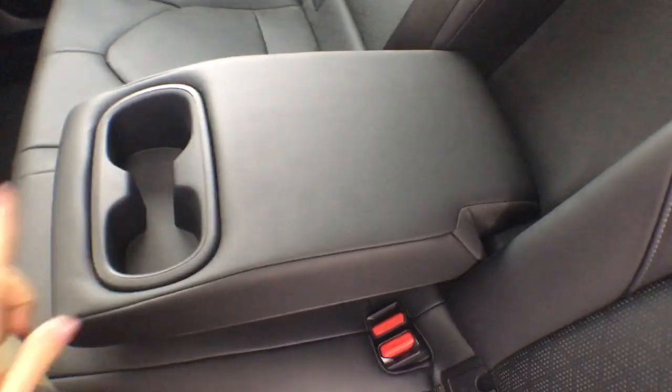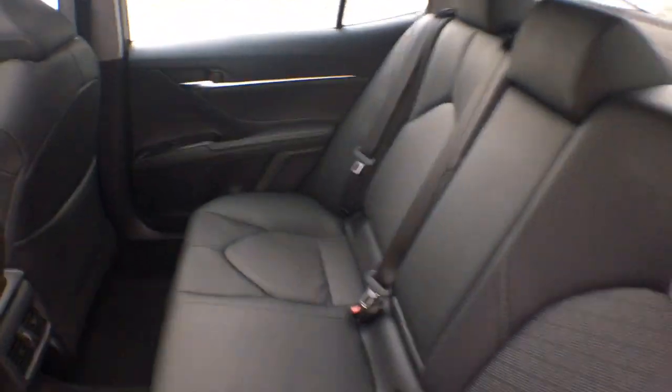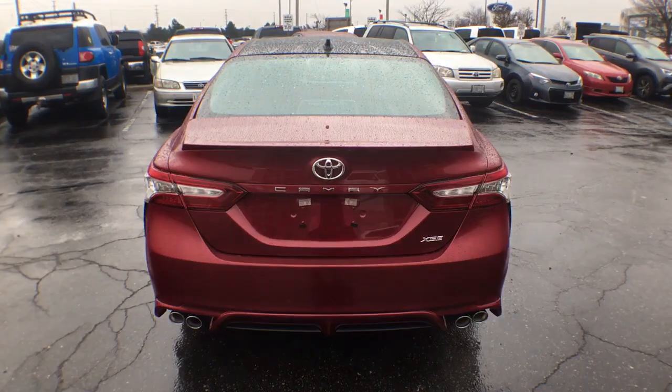One more thing to point out back here is if you have 2 or 1 person, we do have the center seat that does flip down. That gives you access to 2 cup holders as well as an armrest. Little LED lights back here as well. So there you have it, the rear seat of the Camry XSE.